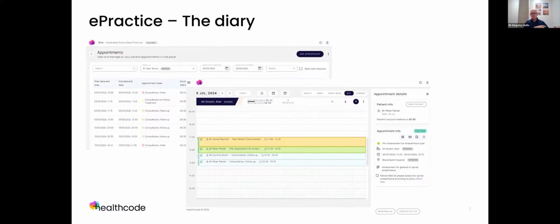So if an appointment got booked through that system, that can automatically populate into the practice management system. And we're working with other practice management systems as well to see if they'll integrate into the system to make use of that. But I think that's one of the real benefits of having everything in one place with one company.